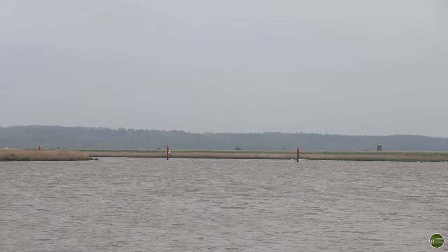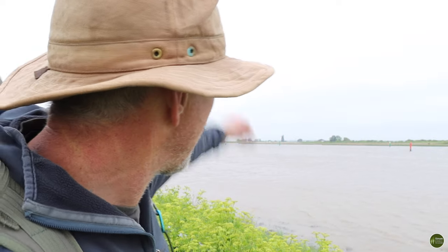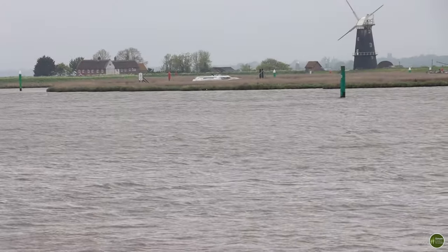I'm just at the end of Breydon Water here, where the River Waveney and the River Yare meet. So we're going to be following the Waveney, and up that way is Norwich, up the River Yare.